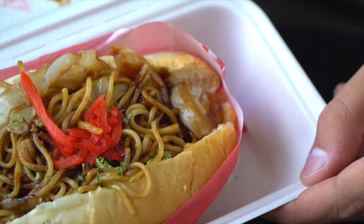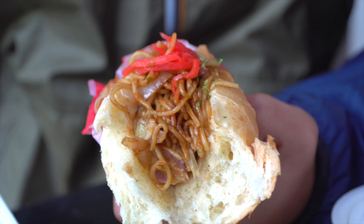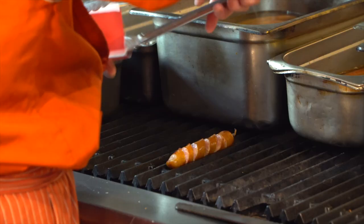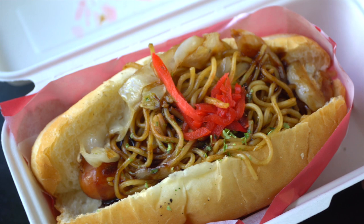It's definitely a bit of a mess to eat, but the sauce that those yakisoba have been fried in gives it really nice flavor. And then also the hot dog, you can tell, isn't just a simple hot dog. There's definitely a special spice going on in there because it's got a unique kind of sweet flavor to it. And the bun is also really soft on the outside. I'm gonna try again to get a little bit more of that yakisoba.